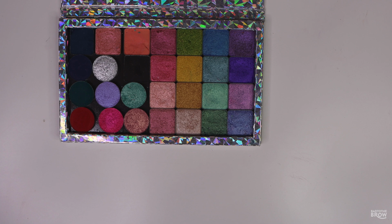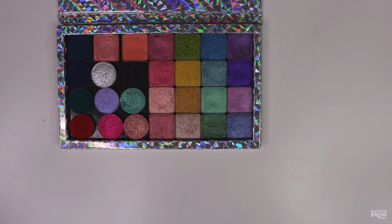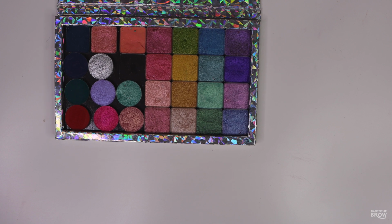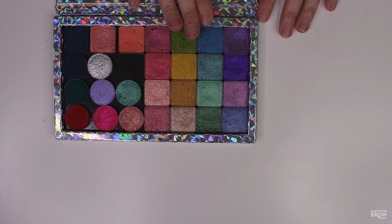Next up is kind of just a bunch of stuff put together in this super fun Z palette. Ooh. I used to have my multichromes in here, but the multichromes outgrew the size of this palette pretty quickly. So we have some mixed stuff in here. These are all my depotted Menagerie Cosmetics eyeshadow palettes.